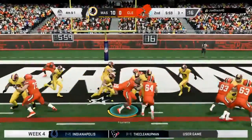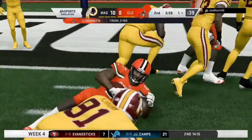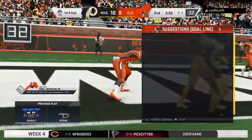They'll go with a big bank for it. And he's in. Touchdown, Browns. A 3-yard touchdown run as they are able to cut into that lead.